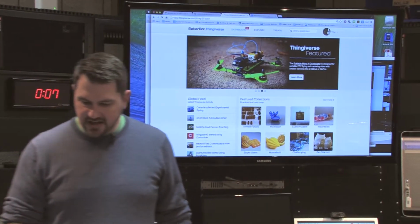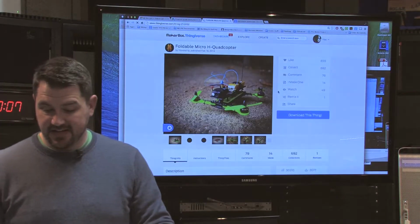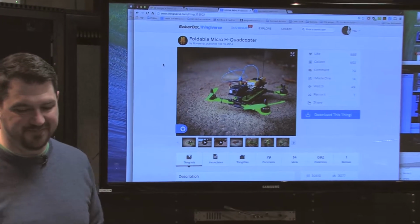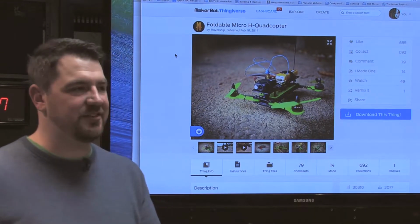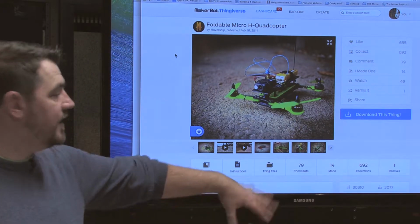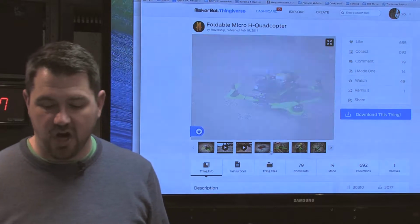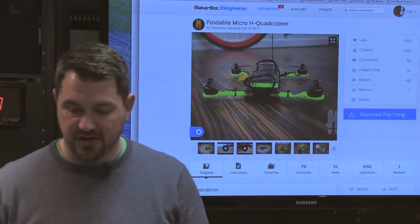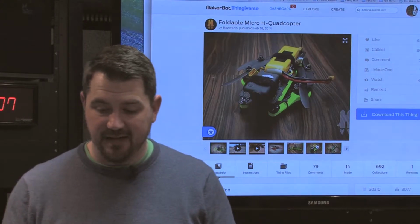This was actually a Kickstarter project that kind of got slurped up and given to the 3D community, and the 3D community created this, okay? And this is a micro quadcopter, so it's another flying machine like the one I have over there, but it's much, much smaller and it's foldable. And it's super lightweight, and it's actually very cool. I kind of want to make it.